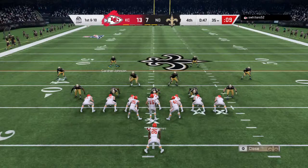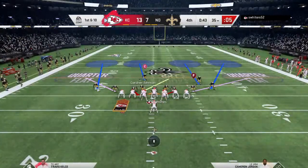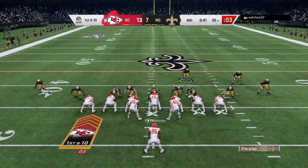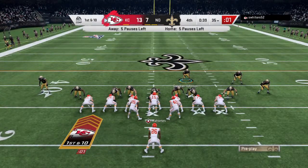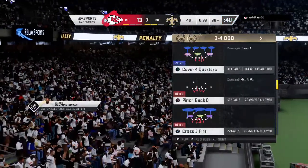Ball up to the 35 now as they come up on 1st and 10. Watch the screen. Watch the screen. And they're going to take it all the way down and just take the delay.